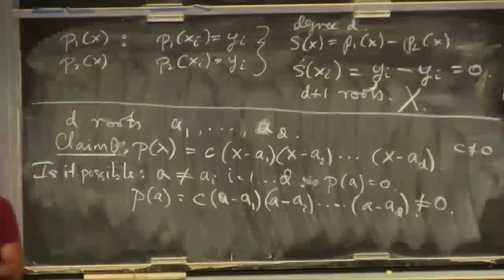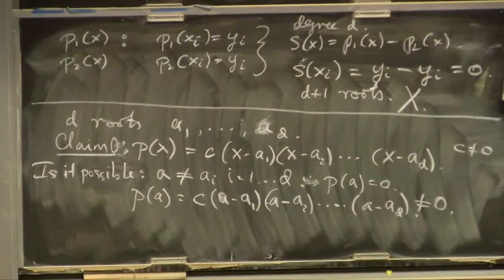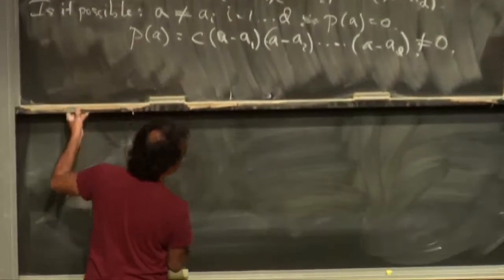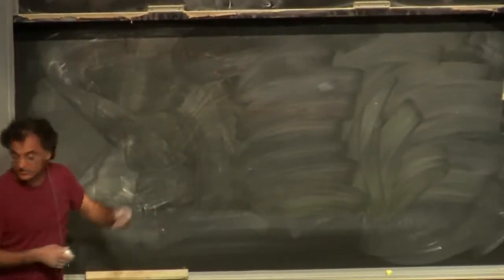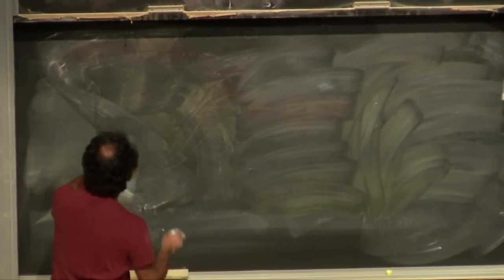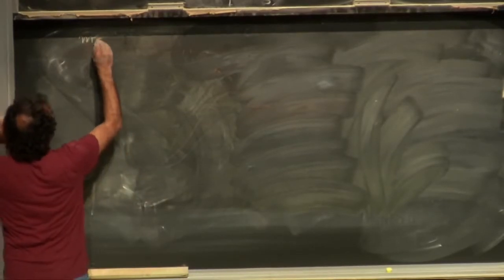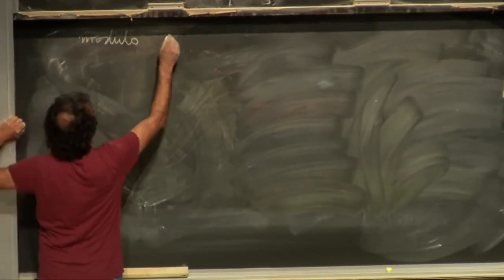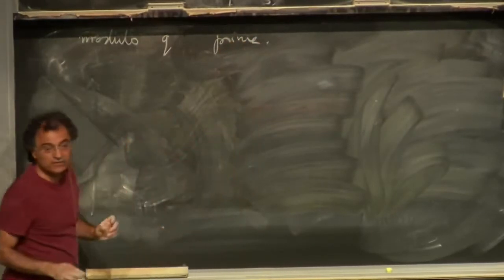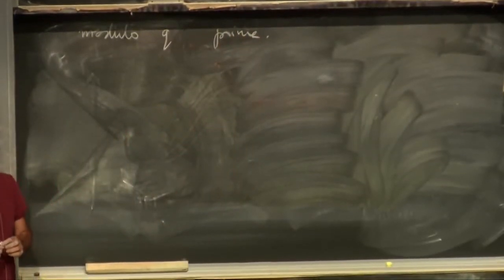And now we should go back and see why this was so nice for us. Why was it so good for us to work modulo a prime? Okay, and that has to do with counting. So we are working modulo Q, which is a prime. And now let's count how many polynomials there are of degree D.